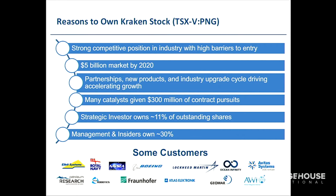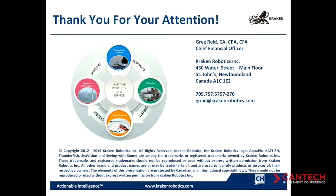If you look at our news releases, there's a number of partnerships and new product developments, and there's an industry upgrade cycle happening on the military side. Companies like Elbit and Lockheed Martin and General Electric will be key drivers of taking us to market. We have a number of catalysts over the next year, just in terms of the existing large contract pipeline. The smart guys in the industry, our customers, took an investment in us, so we think that speaks quite a bit. And management has a lot of skin in the game with 30% of the stock.